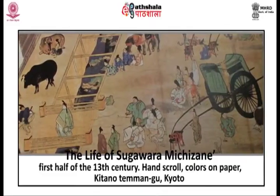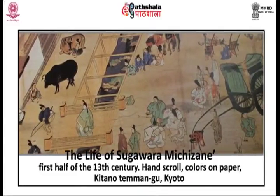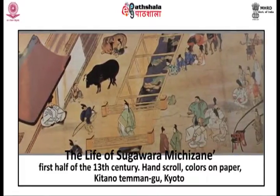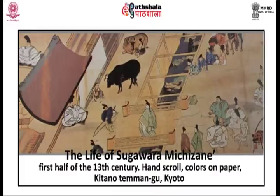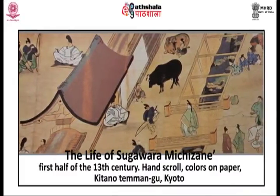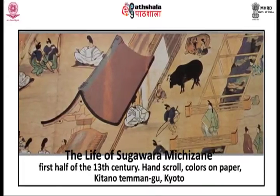Gate of the Palace of Sugawara Koriyoshi. Opening scene of the first scroll, first half of the 13th century. Hand scroll, colors on paper, Kitano Tenmangu, Kyoto.